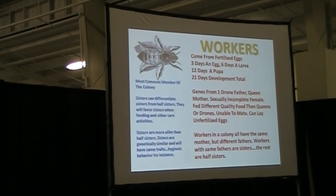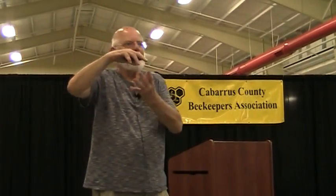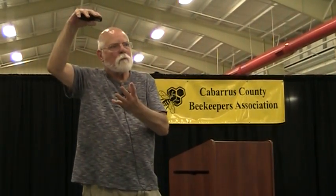When a worker egg hatches and it begins to be fed, it's fed royal jelly for the first 3 days. So are drones fed royal jelly. And our queens are fed royal jelly, but after 3 days, while the queens continue to be fed royal jelly, the workers get fed C-plus food. The queens are getting A-plus food, the workers are getting C-plus food, and the drones are getting B-plus food. It's better than the worker, but not as good as the queen.